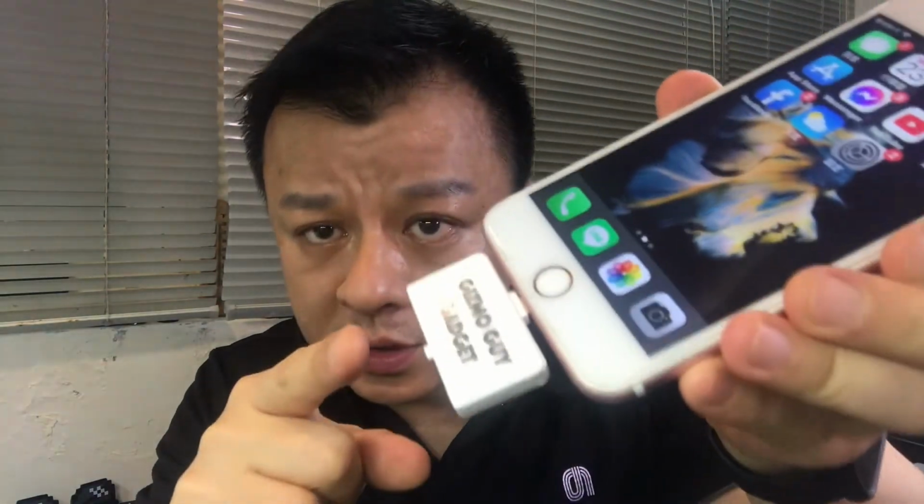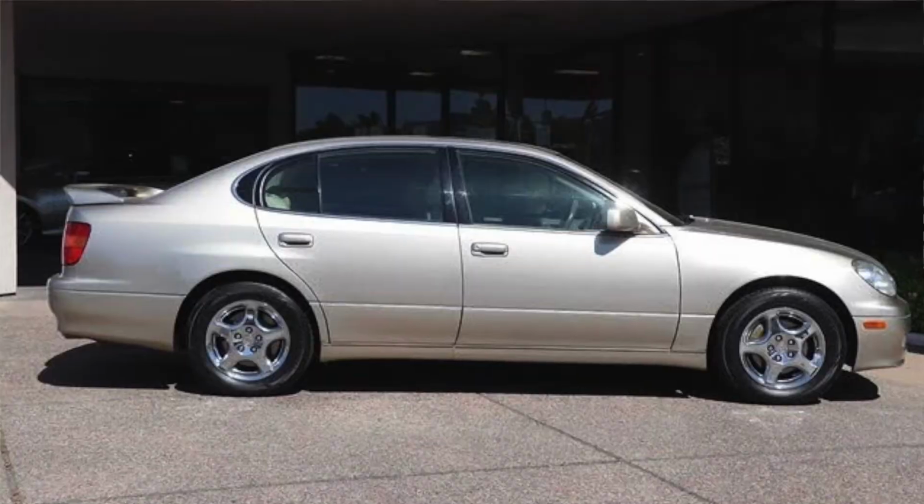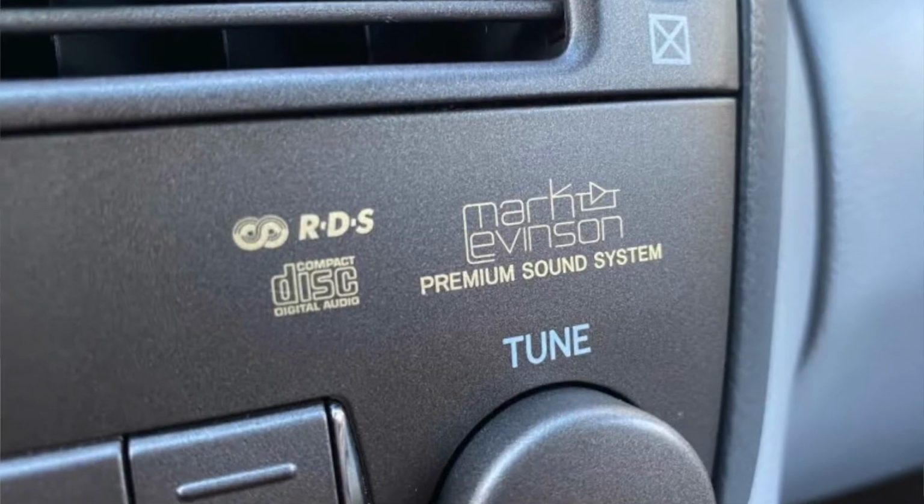All you have to do is connect my gadget onto your iPhone like this. Simple as this. Then you will be able to play all your music from Pandora, YouTube, iHeartRadio, news, NPR, anything that you want to listen to, from your iPhone through your Lexus GS300 or GS400 or GS430 factory radio, Mark Levinson sound system. This will work for all Lexus anywhere from 2000 all the way up to 2005.